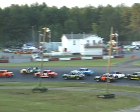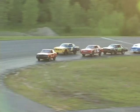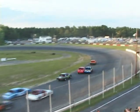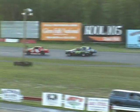Keith O'Neill leading off the second turn. Mike Chris trying to get to that second spot. Mike Terry following the Budweiser number 8 down on the inside. Here comes Chris looking to the inside of the deuce for position number 2. Rick Hart trying to hang on to second, but it is not going to happen for him. He's going to lose 3rd to Mike Terry, it looks like, as they head into turn number 3.